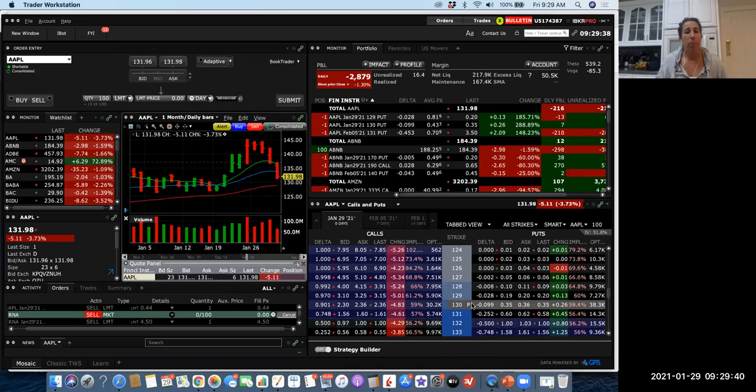concept. If Apple doesn't drop, let's say it drops and then it bounces back up again. If it closes at 130.01, you keep the $33 and you don't buy the shares. Because this option is expiring today, after 4 o'clock Eastern, let's say tomorrow or Monday, the trade is over. There's no more risk. That's it. You could put another trade on, but there's no more risk.